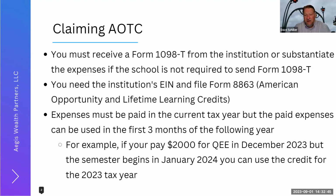The interesting thing here, and something I think is important when it comes to claiming tax credits, is the timing of it. Sometimes you may end up paying for part of the tuition, say in December, and the semester is not going to start until January. So in this example, you've paid $2,000 in December 2023, but the semester doesn't actually start until January of 2024. That's okay. You can still use that $2,000 in qualified education expenses for the 2023 tax year, as long as it's in the first 3 months of the following year. So January, February, March of the following year is perfectly fine.